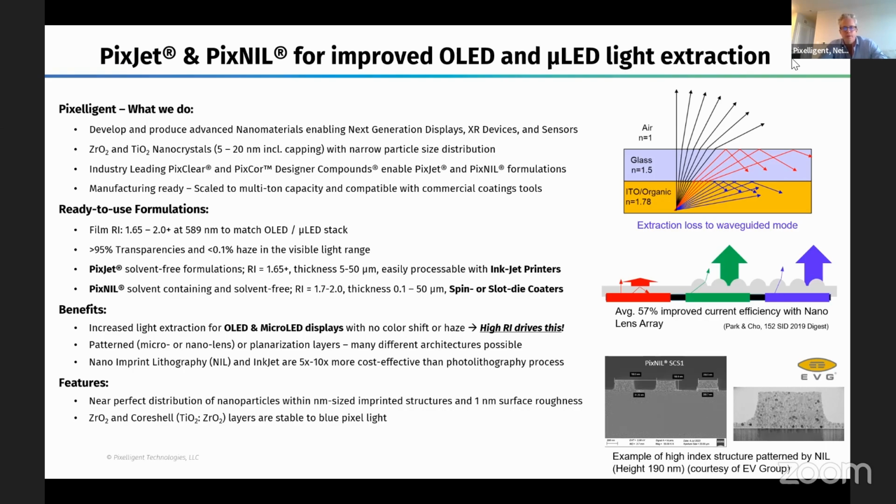So what is the main benefit that we're offering? It's increased light extraction, so improving the external quantum efficiency of these devices, driven by high index. To explain this, I included a small diagram on the right-hand side that I think many of you are familiar with. Even though LED, micro-LED and OLED are intrinsically very efficient systems, for example, OLED with a phosphorescent stack can have internal quantum efficiencies of 100%, a lot of that light gets trapped inside of the device as the light comes out into glass or into a touch panel or whatever the next layer is.